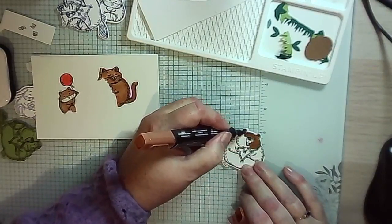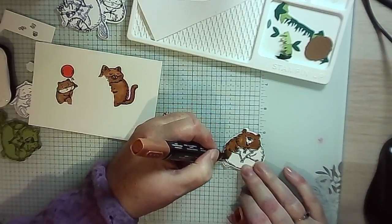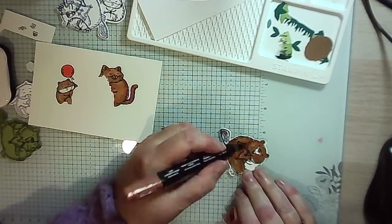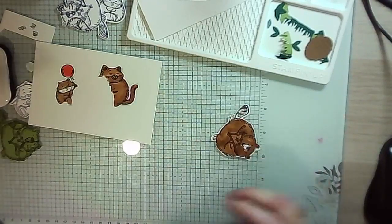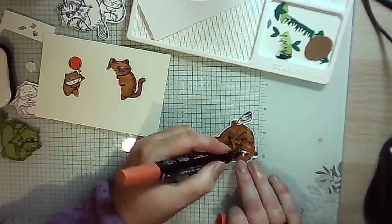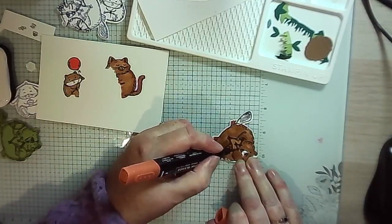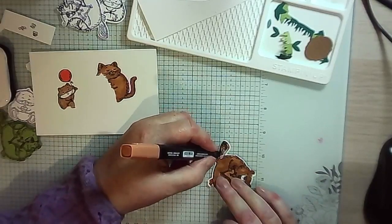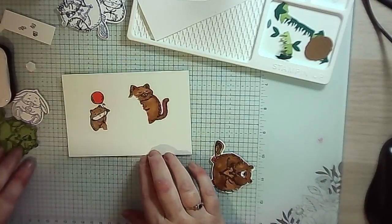There we are, colouring in my beaver now. I'll just do it as quickly as I can. There we go. And then like so, and then I just need to add a bit of dark to his tail, like so, bit of another colour, bit of edging around there. There he is.